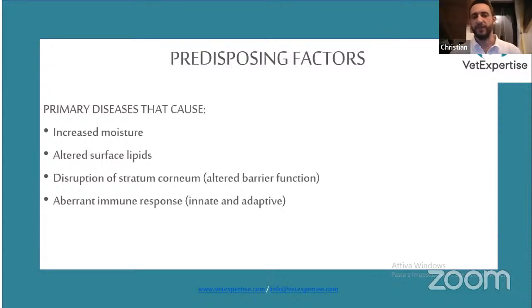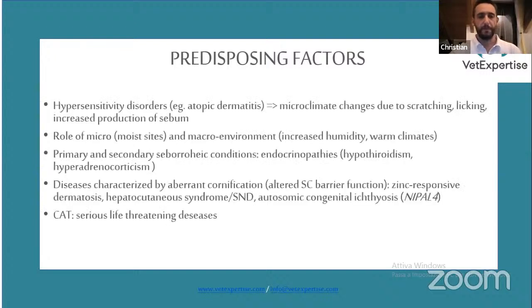Any primary disease that is able to cause increased moisture, an alteration of the surface lipids, a disruption of the stratum corneum, so altering the barrier function, or an aberrant immune response, both the innate and adaptive, is able to favor the proliferation and the overgrowth of Malassezia. Looking at this kind of disease, we can consider, first of all, hypersensitivity disorders, for example, atopic dermatitis. Atopic dogs are typically presented with Malassezia otitis, or Malassezia dermatitis in the interdigital skin, because we have a microclimate change related to scratching, licking, and also an increased production of sebum.